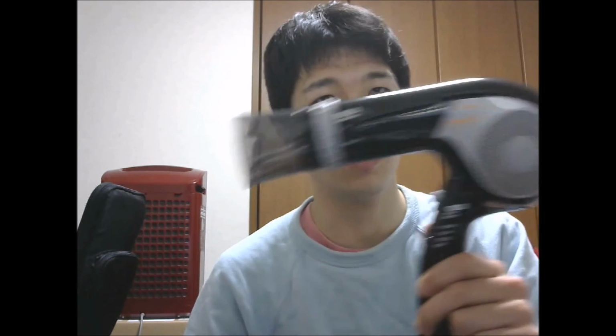Okay, anyway, if you want cheapest powerful dryer, you should buy this one. Manufacturer is Tescom. Product number is TD121.